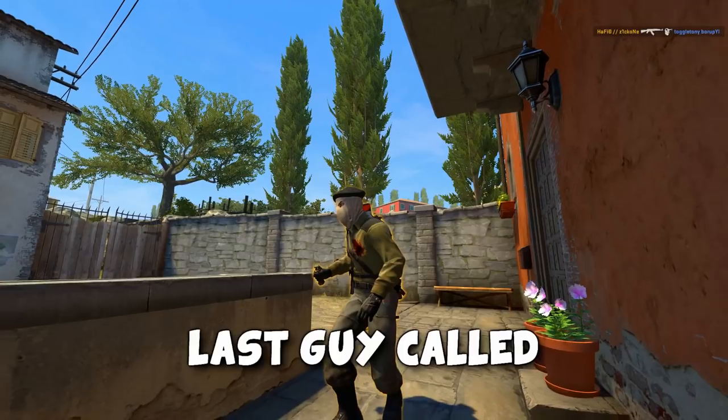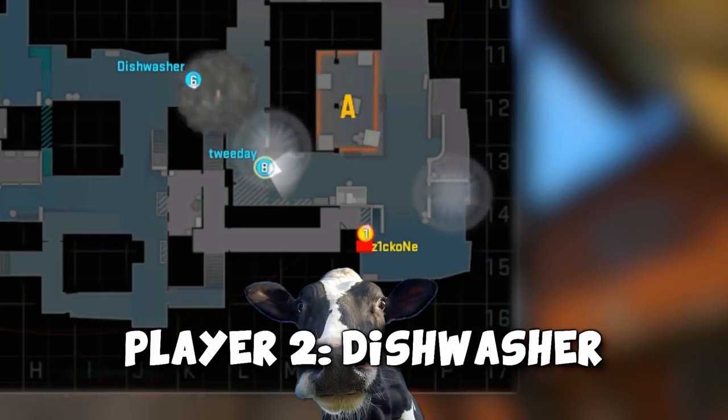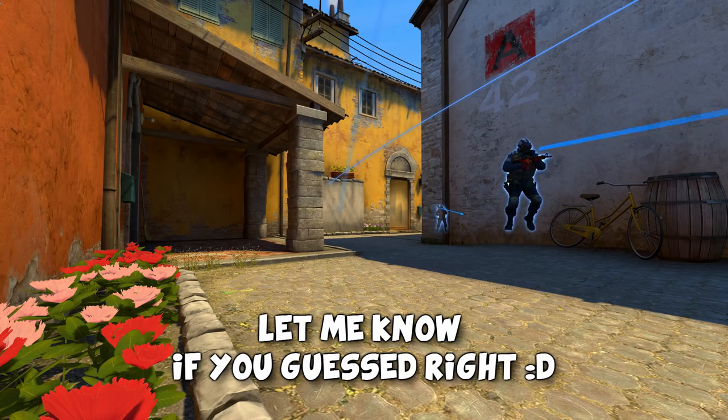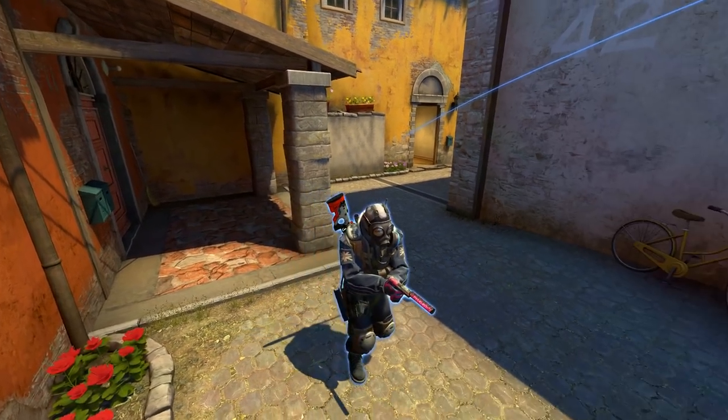Here is the scenario. Last player's known low HP is called. I'm attacking from short A, dishwasher behind me from short A. At Fnatic, Brolin, pro player, from long. What do you think will happen? Let me know if you were correct. Here's 5 seconds for you to quickly imagine the outcome. Good luck.